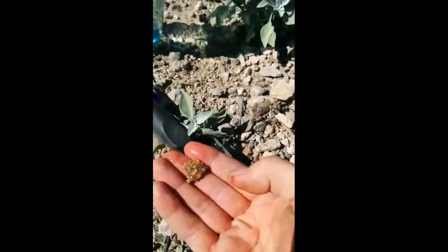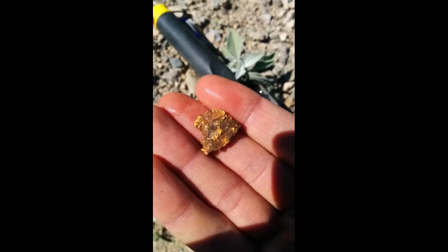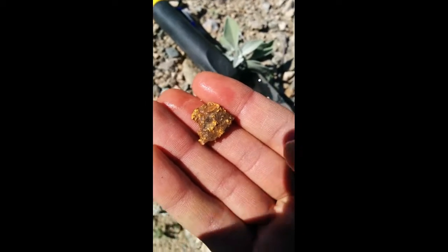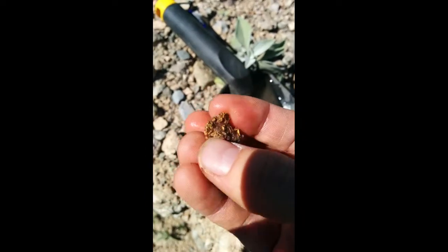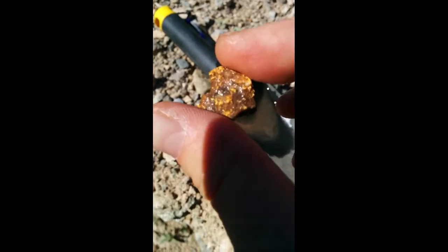That has eluded me all last year. I didn't find any gold. I think I got a little bit smarter, or I got real lucky. That is a nice piece.